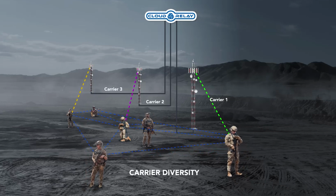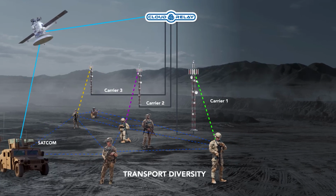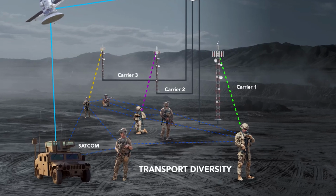When I was in the Army, we used to say, 2 is 1, 1 is none, meaning just having one option is not a good plan. Now that you've created carrier diversity across multiple cellular networks, imagine if vehicles show up in your formation that have Chimera or Starlink terminals connected to MPU-5s in your network. Cloud Relay ensures that those transports are also available to you, routing your audio, video, and data over the best available path, ensuring it reaches its final destination. This is a true automated PACE solution all the way to the edge.